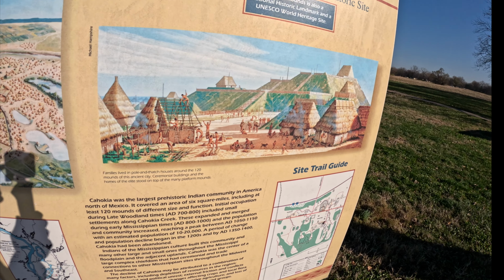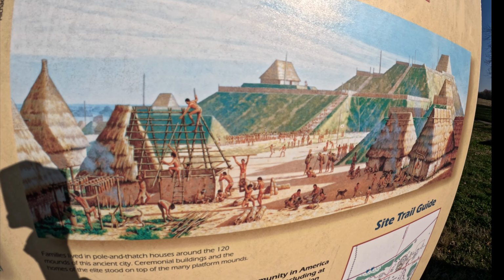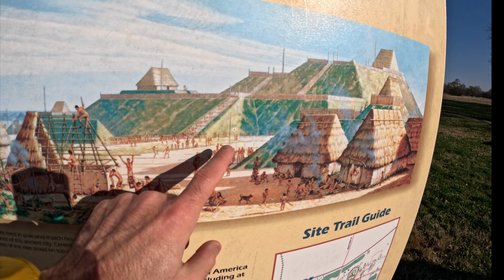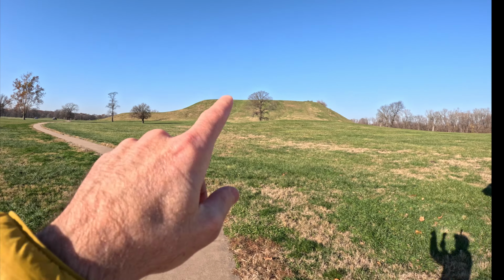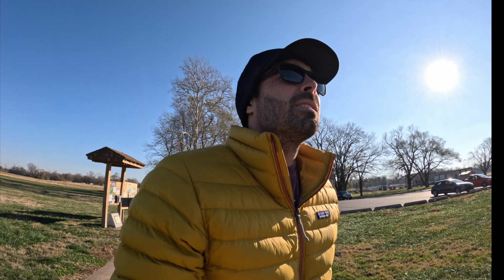Here they give you a little visual of what it could have looked like. So yeah, this is Monk's Mound, which we're gonna go to over here, and you can see it's definitely eroded. I mean, you're talking 1,000 years ago. So rain, wind, and whatnot took some of the edges off.